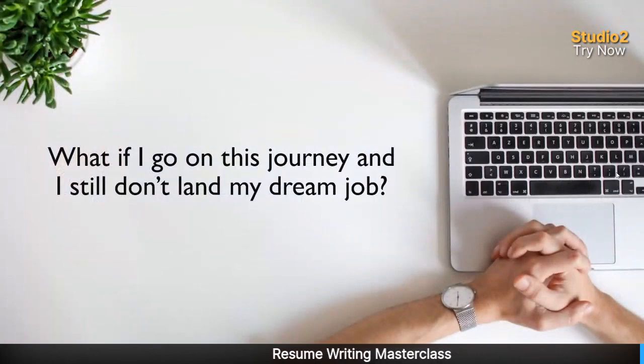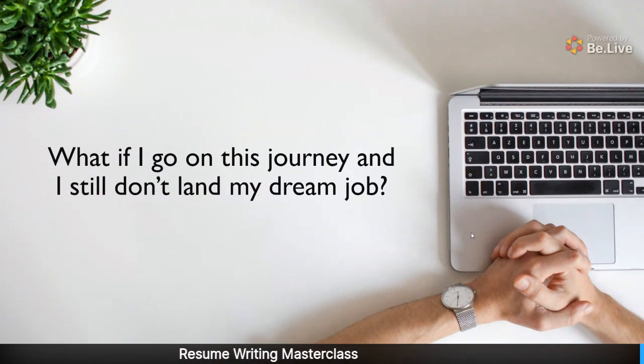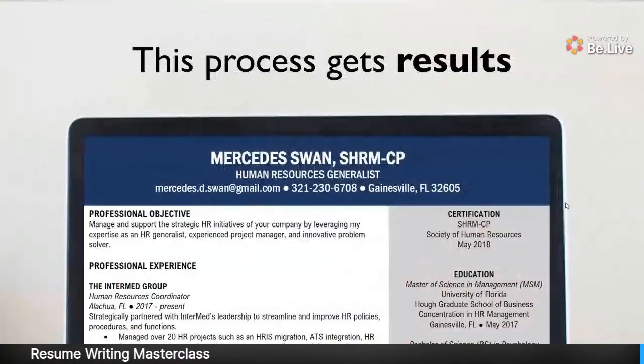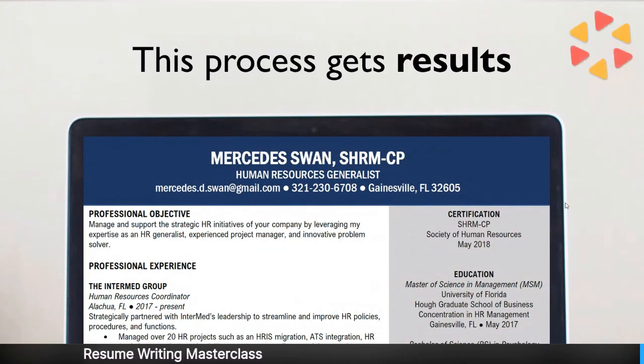And you also might be thinking, so what if I go on this journey and I don't land my dream job, right? That's a huge concern. You put all this effort, you pay for this course, and then at the end, you don't have anything to show for it. Well, I want to promise you right now that if you put in the work, this process really gets results. I'm showing you my resume because I follow this exact process. My clients have followed this exact process and they've got results in their job search.